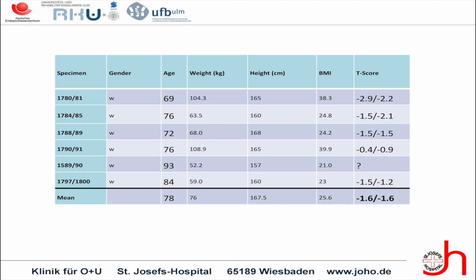Between 69 and 93 years. And as you can see, the T-score is quite low. It's not all osteoporotic, but this was the most osteoporotic we could get.